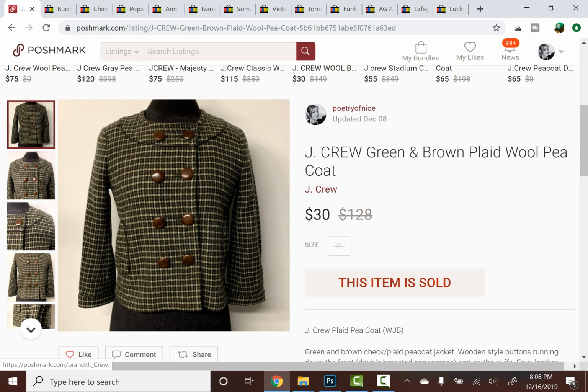I've sent out offers down to, I think, $20, and no one's taken them, but eventually someone came along and offered me $30. So obviously I was extremely happy, took it, and hopefully they're happy with their item. All right, on to eBay real quick.